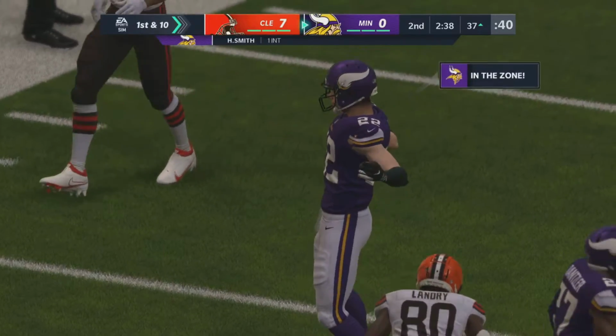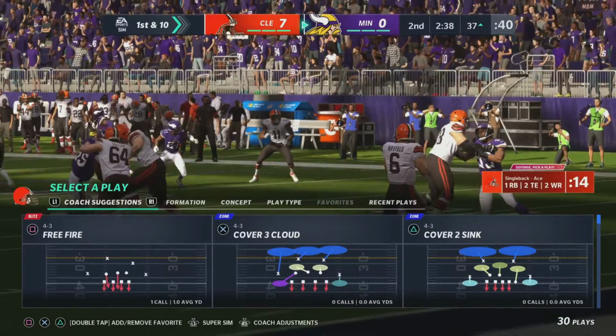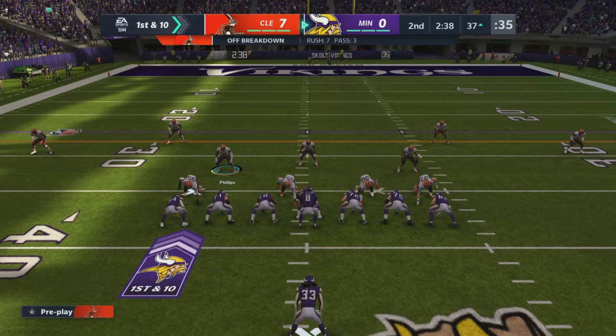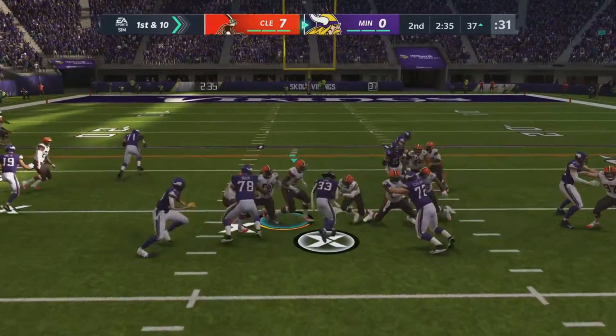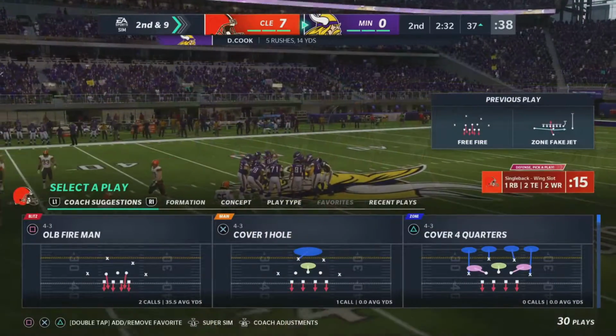Picked off by Harrison Smith. And his guys are going to get the football at the 37-yard line. Line of scrimmage, the 37 on 1st and 10. Boy, Brandon, that's what I'd call an ill-advised pass right there on 3rd down. I mean, you just need a yard or two to keep the drive going. Instead, he's trying to hit a home run. You've got to really like your chances if you're going to take a shot like that.